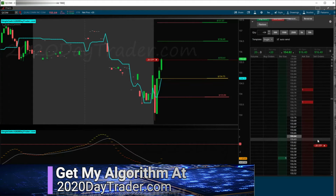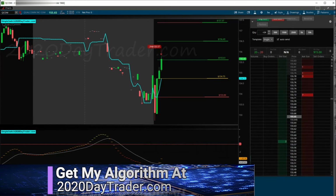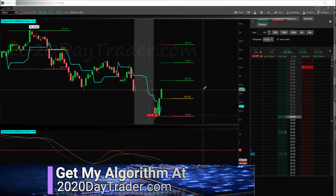Move it up. And now either it runs without us, or runs and we'll make some money, or we'll get stopped out. And again, my math must be way off today, or I'm not accounting for the spread properly. So $15 in that trade. It's too bad, we're falling a little bit short each time. But either way, 15 bucks. So let's go back over to TWOU. It's on its way to its target right now, so that'll be sweet.